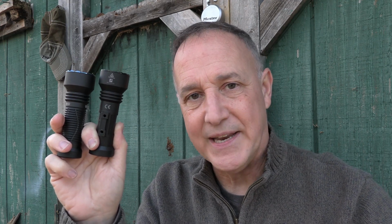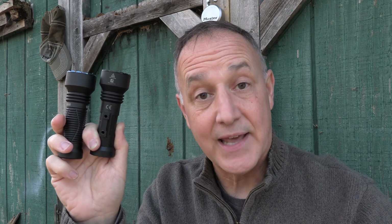Again, 1000 lumens down to 200 lumens, and you can mount these on your rifle, but it gets out to over 600 meters. That is big. And so sometimes you really need to get light out there, and this is a great way to do it in a really small package.